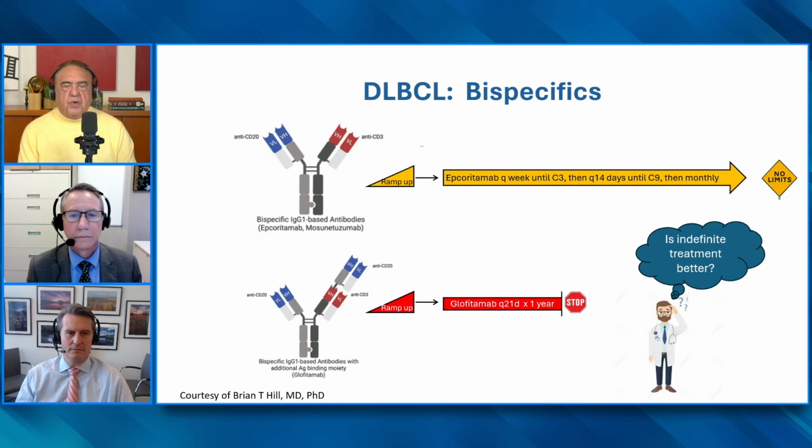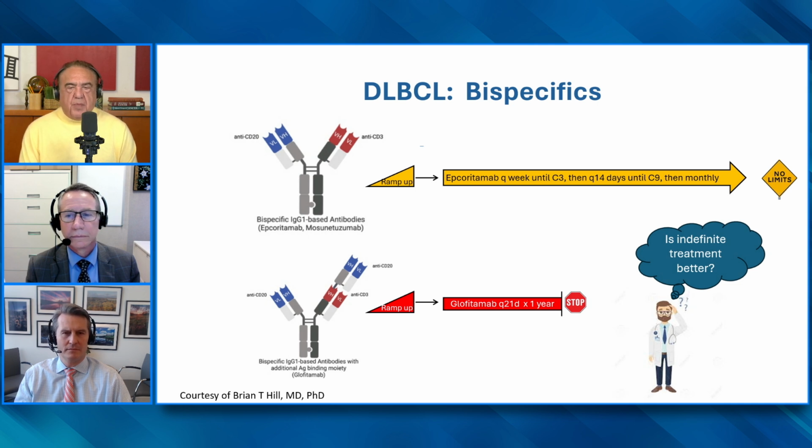So let's talk a little bit about bispecifics. Of course, there are three that are approved, two in diffuse large B cell, epcoritamab and glofitamab. And Brian, this is a slide that you showed during your talk. It's kind of tough for us out there in the real world to figure out when new classes of agents come in how to differentiate them, because usually they have them indirectly compared, so we have to indirectly compare them.